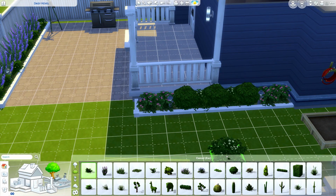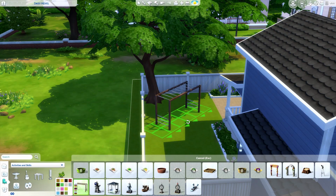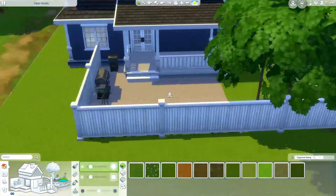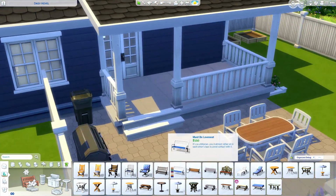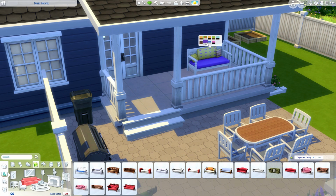I also had absolutely no idea what kind of activity items I should put in the backyard, other than this grill, and well, I put a telescope in there, I guess, and those gardening boxes. And I've also added these monkey bars, I think that's what it's called. I think only children can use them for motor skills or something.